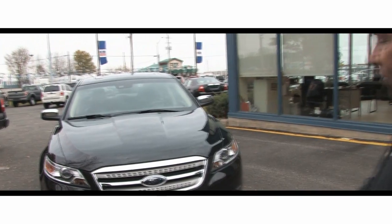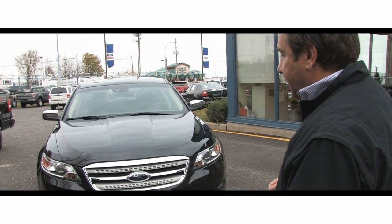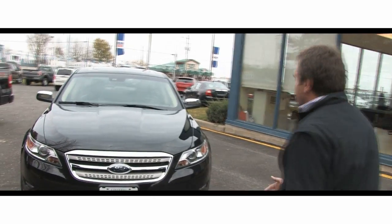Look at the beefy front look on this vehicle. It just demands eye attention. It's just gorgeous. I just love it. I just love this car.